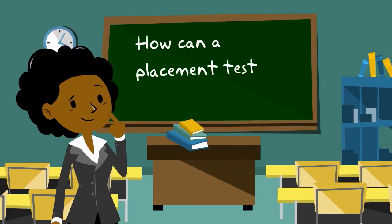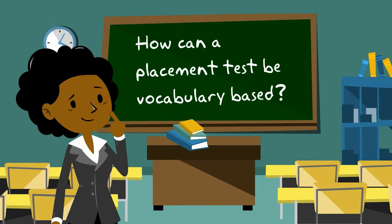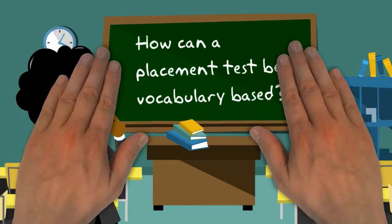Okay, you might be thinking now, Lexica is a good vocabulary-based test, but how does that translate into it being a reliable placement test? Honestly, that was my first reaction, but then I became familiar with the research behind it. Rest assured, a lot of the top nerds in language acquisition would give their stamp of approval to this approach.